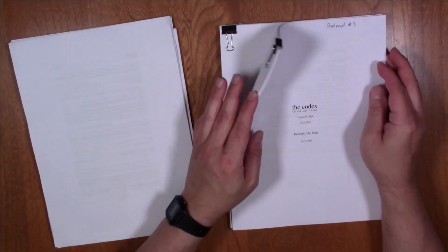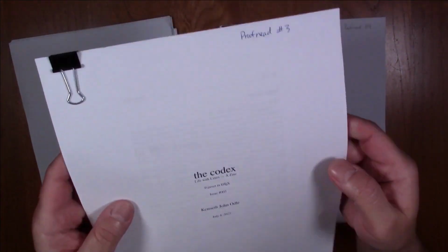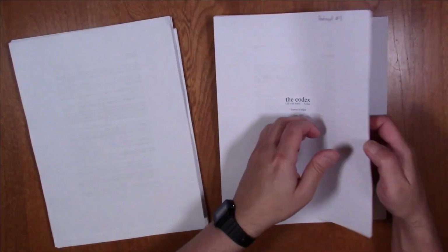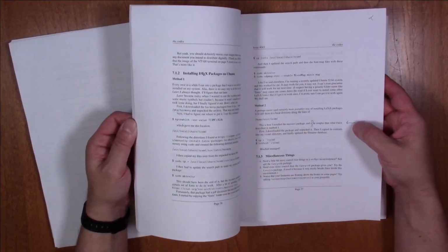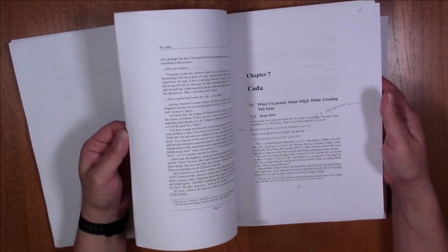Print it out. Wait a week, and then here's my proofreading pass number 3. And I'm like, well, here we go. So here's a few. I used a pencil this time. I'm not quite sure why. It doesn't show up as well.